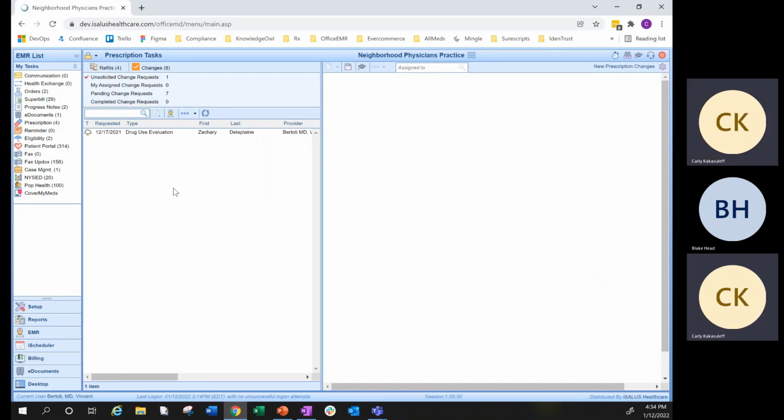Also, if you're maybe a provider who has a lot of refill requests out here that for whatever reason you just never responded to, this will kind of act like a clean slate for you. It'll help you clean up your queue and kind of start from scratch. All right, so let's talk about what's changed with refills. There are quite a bit of changes.